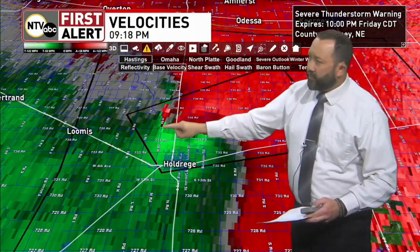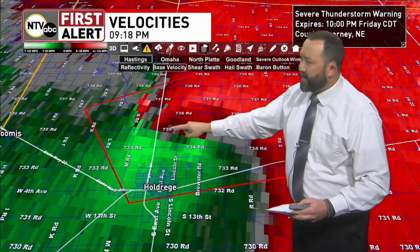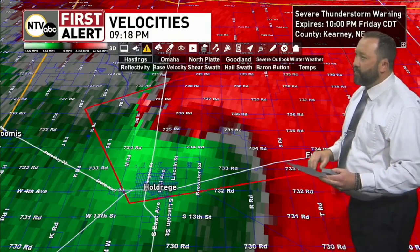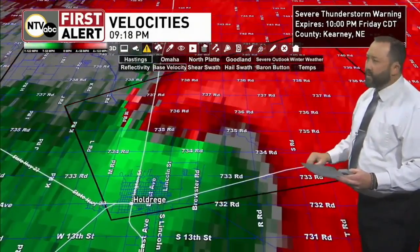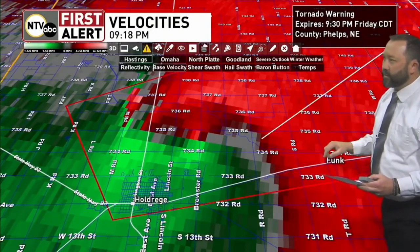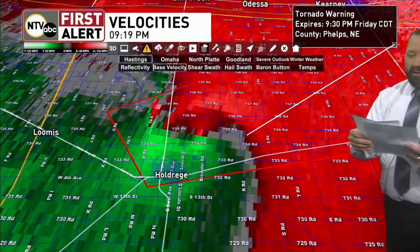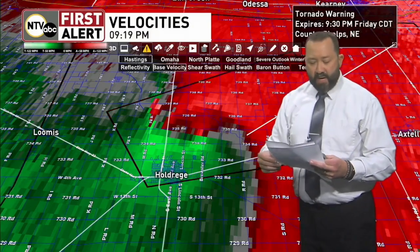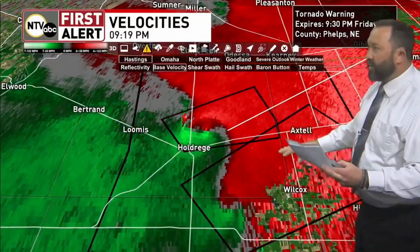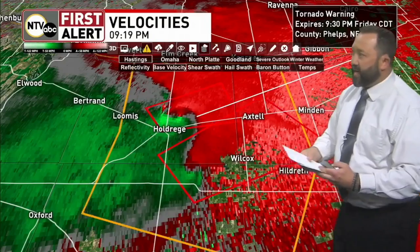And again, that rotation really showing up here right on 735 road. Okay, right along 735 road north of Holdridge. That would be our area of concern. It's moving northeast at around 25 miles per hour. Again, this is a tornado warning for Phelps County that runs until 9:30. This was just issued within the last couple of minutes. And now we have a new tornado warning for northwestern Franklin, southeastern Phelps, southwestern Kearney, and northeastern Harlan counties. That is for this area of rotation that has just developed.